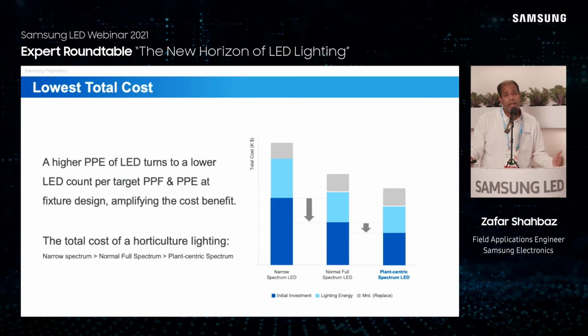And in addition to the robustness, growth, and energy efficiency, there's also a lower total system cost when compared to the normal spectrum LED or the narrow band spectrum LED. So it was a whopping cost efficiency benefit that you could also offer to the growers by lowering the cost and using the highly efficient plant-centric lighting. The total cost is roughly shown in comparison. The highest cost that we saw was in the narrow spectrum LED, followed by the normal full spectrum LED, and finally the winner was the plant-centric LED using the lower wattage.